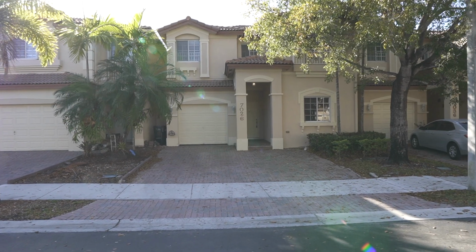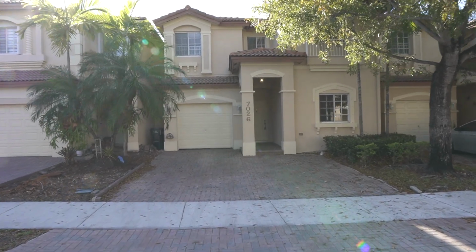It's a 3-bedroom, 3-bath, 2-story, single-family home with over 2,300 square feet of interior space, equipped with a 1-car garage, a fenced back patio, stainless steel appliances, is also close to great schools, and just a short drive to hotspots like City Place Doral.